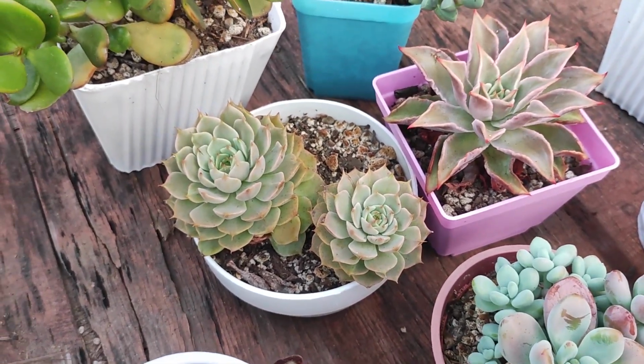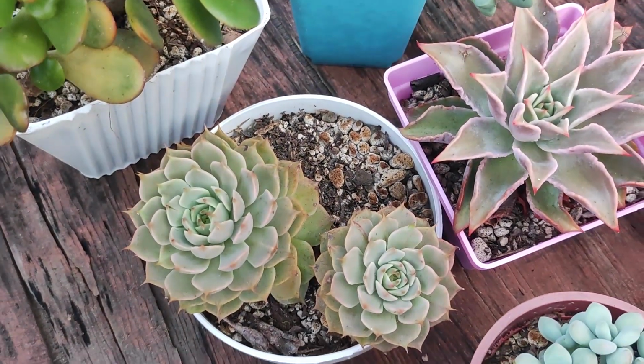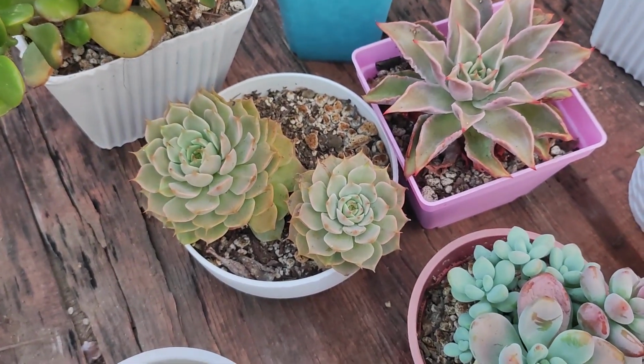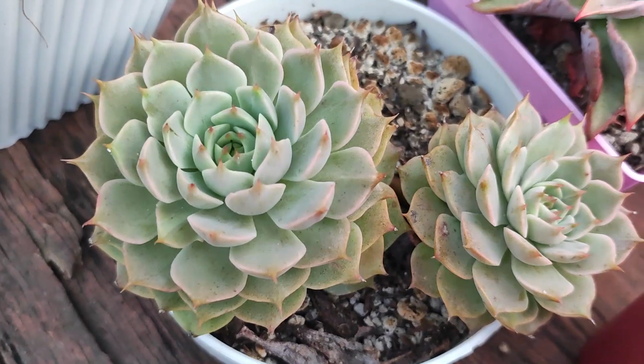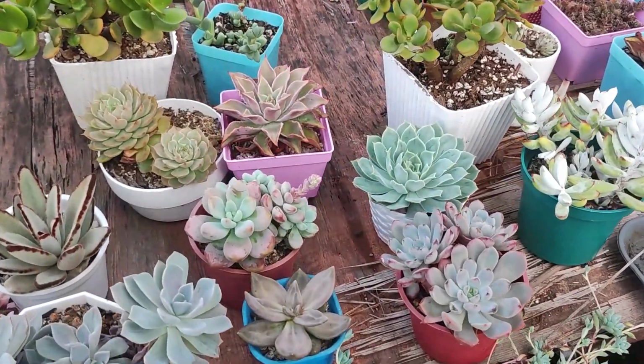It hasn't grown a lot since I planted it because it doesn't have a lot of organic materials. You can see on the potting mix. So yeah, I will probably repot this later on, and we will see more growth on that. Graptoveria Margaret Repin. So I just realized we have a lot to discuss, but let's push on.